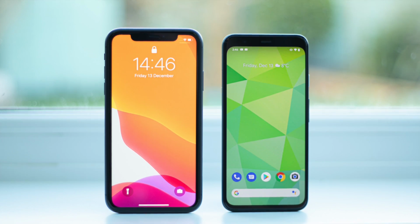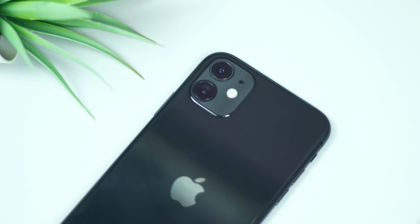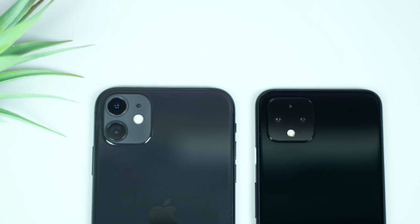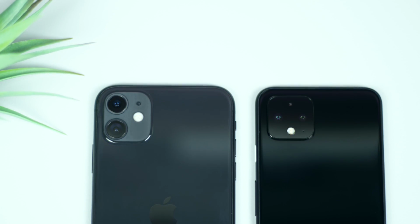Overall, it's pretty clear that the camera performance is highly dependent on the situation and the lighting conditions, so crowning a camera champion is pretty tough. The iPhone generally took more accurate and realistic photos, and has far superior video recording. But on the other hand, the Pixel has a better portrait mode and fantastic astrophotography features. It really depends on how you want to use these cameras and the types of images you want to take as to which phone will be better for you.